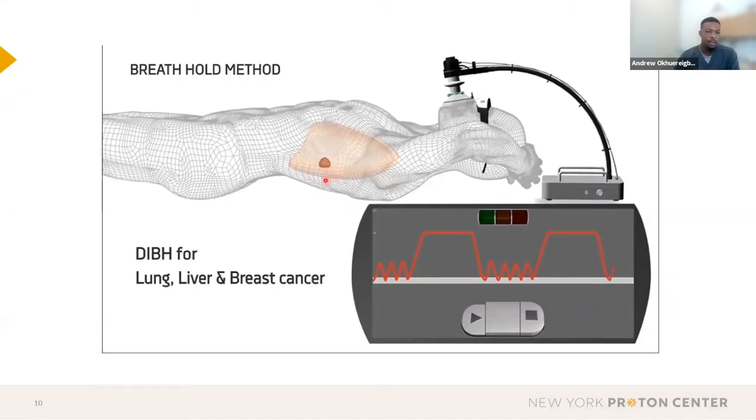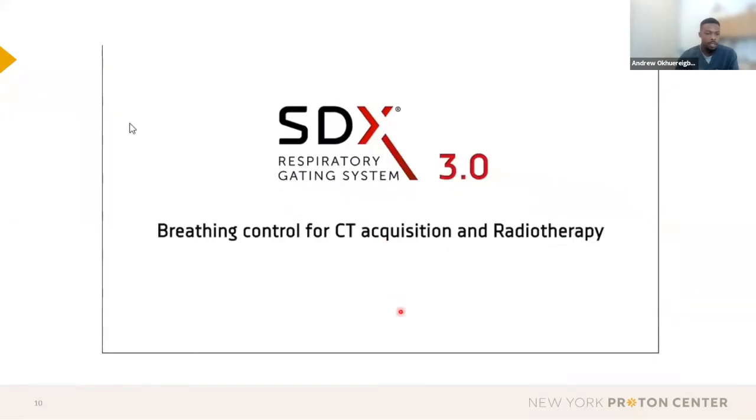Of course, the patient is not able to hold their breath for the entire day treatment. On average, like we said, we want the patient to be able to hold their breath for 25 seconds. The longer a patient can hold their breath, the quicker we can get through treatment.